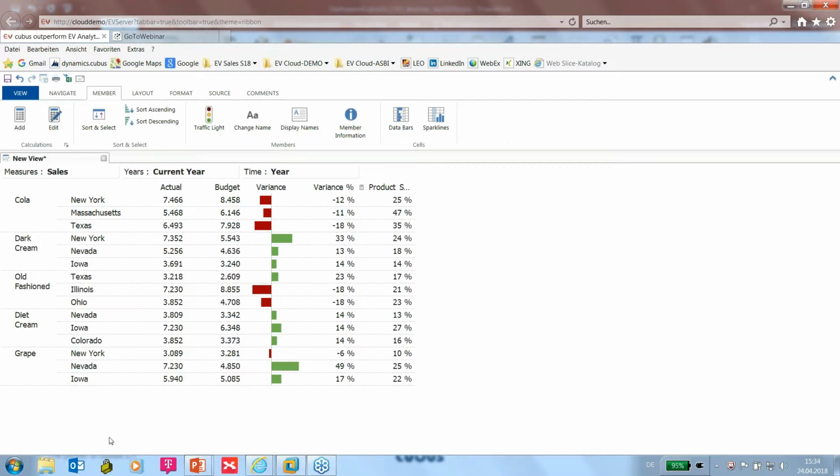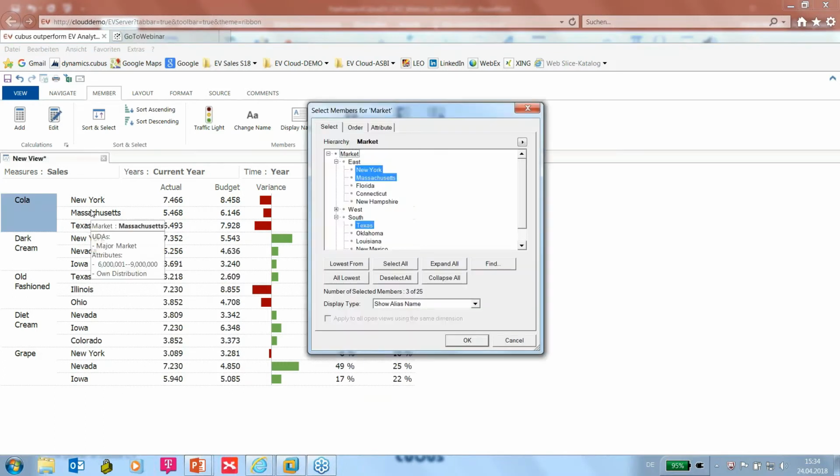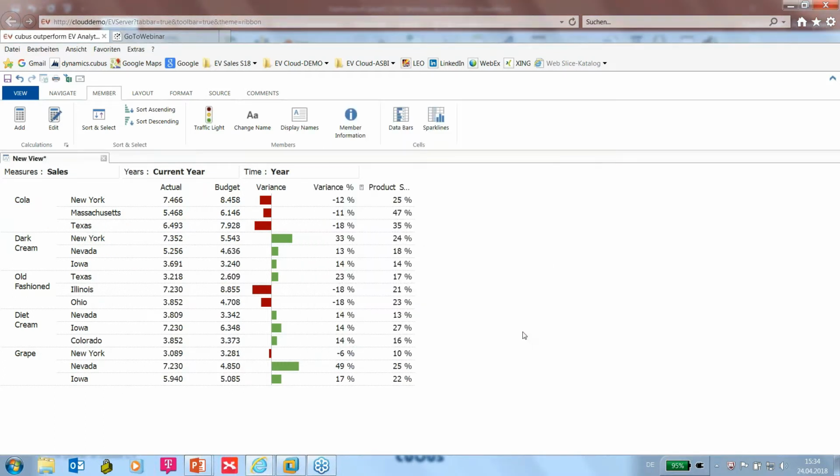And these are all different. By the way, if you click on that, you can see that he's doing an asymmetrical selection behind the scenes. So the intelligence of the product is helping you to do your analysis work.